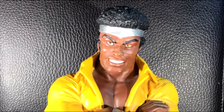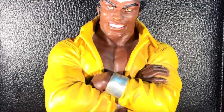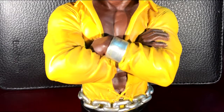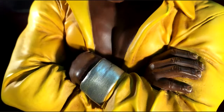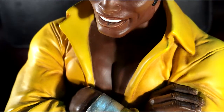All right, next up, we've got Power Man, or Luke Cage, as he's really known as now. I don't think he even goes by Power Man at all. This is the classic Power Man with his big collar yellow shirt, those steel shackles on his arms, and then that chain belt. I love this costume. Such a classic 70s look.